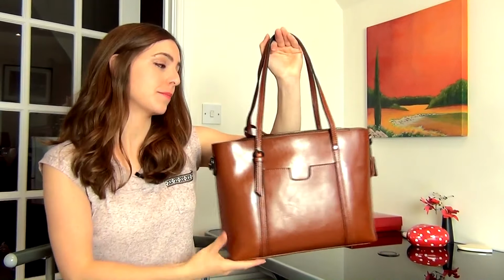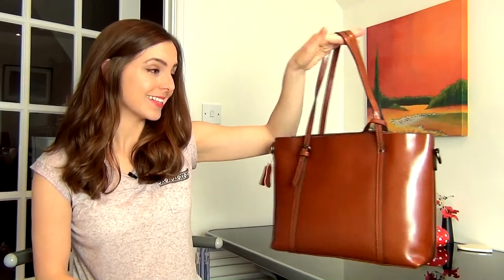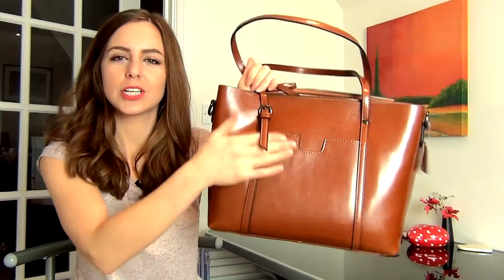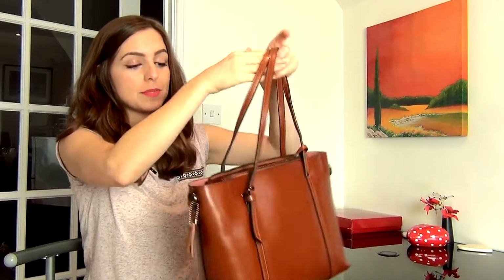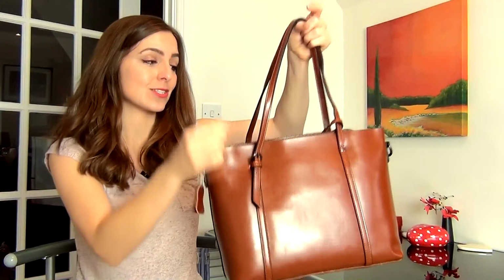Now this bag does come in all sorts of colors if you look on their website. But this particular bag itself is in this gorgeous, rich sort of tan color that you can see here. I love this detailed pocket on the front. It's got a range of straps as usual. These straps are adjustable in length. There's little buckles here so you can change the length of these straps.